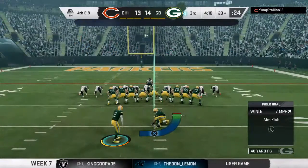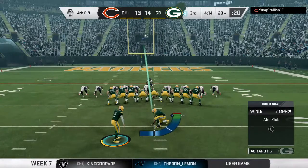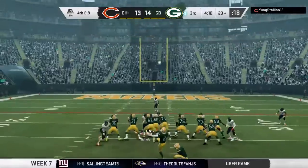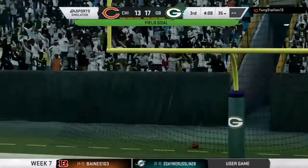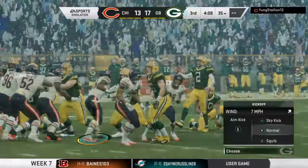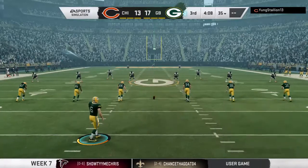So on now for the Packers, their all-time leading scorer, Mason Crosby. From the right hash, this from an even 40 yards out. And this one is going to just tuck into the bottom left corner as he gets it to go. And that'll move their lead up to 4 now. So a good kick there, and they put the bow tie on it with 3 points.